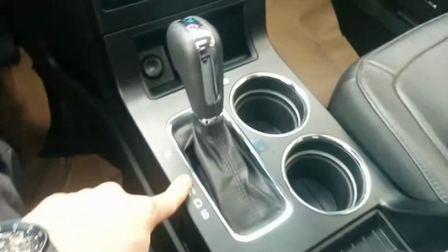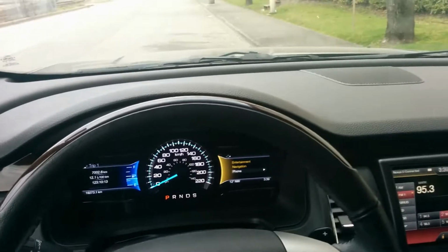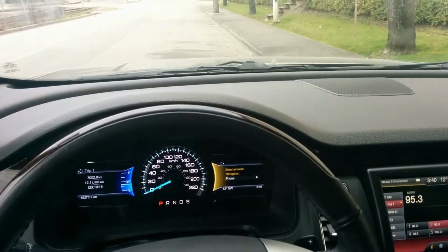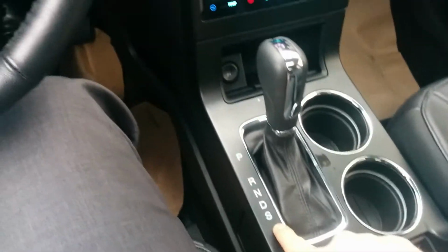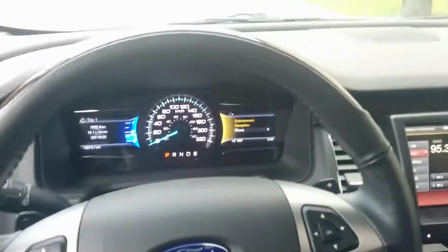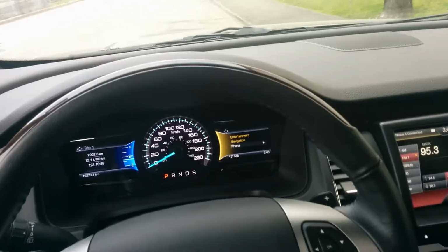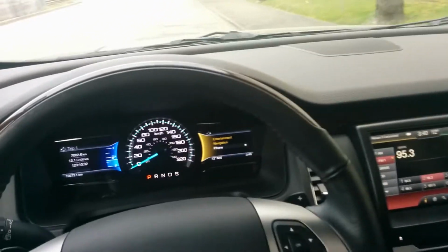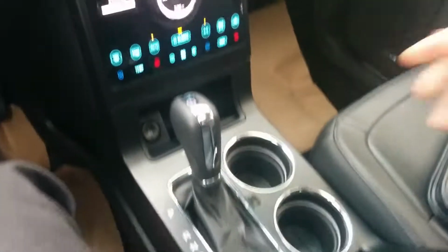This vehicle does have a 6-speed automatic transmission. You are mated to a 3.5 liter twin turbo EcoBoost engine, putting out 365 horsepower on an all-wheel drive driveline, and a sport mode to top that off, giving you paddle shifters off the back of your steering wheel. You can literally turn this Ford Flex into an almost sports car. 365 horsepower on an all-wheel drive vehicle with paddle shifters and sport mode is a heck of a lot of fun. Make the kids laugh in the back seat, that's for sure.